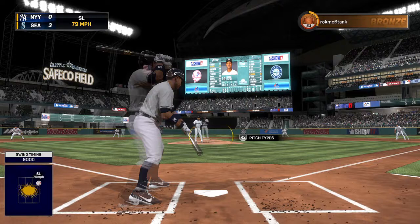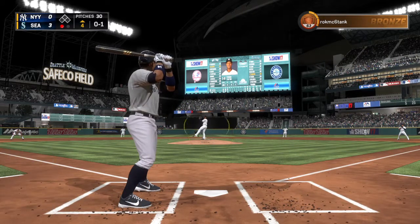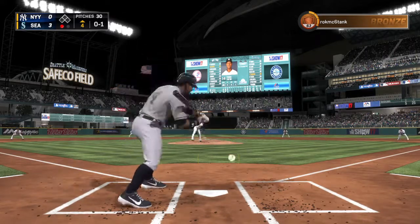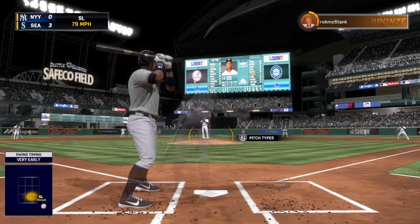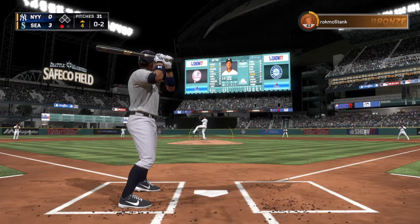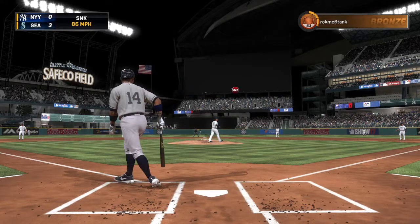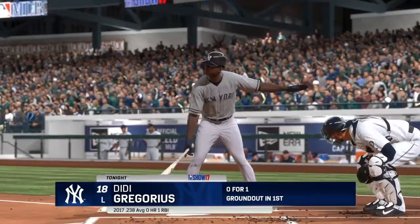Starlin Castro stands in as he can't connect here. 0-1. Into the windup. Here comes the 0-1. I had him reaching at thin air that time, and he's very quickly down 0-2. The windup and the 0-2 pitch. Good bite to that sinker as he gets him to swing through it for out number 2.